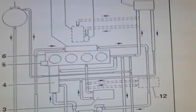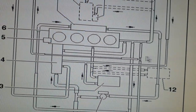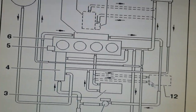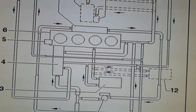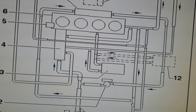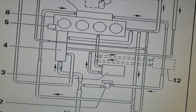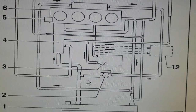This tiny hose, which I have shown you, is the return flow to the expansion tank, and it is also part of this hose, as you can see. Actually, there is no other path, no other path until the thermostat is activated. So the flow is restricted here.